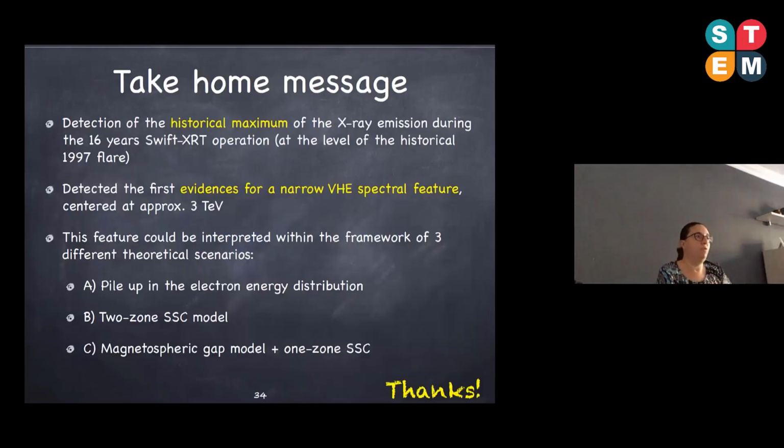So just to finalize, basically, as I say, this is a historical event where we found the first evidence for a narrow spectral component centered at very high energies of 3 TeV, and 3 possible theoretical scenarios can explain this emission.